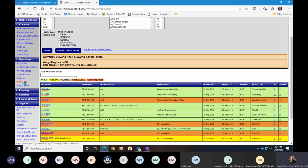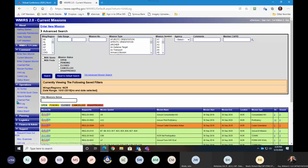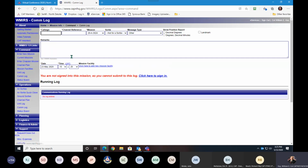Those of you on mission staff, there is a unit log and a comm log, and this is a place where you would enter information on a particular sortie or a particular mission, whether you are IC or PSC or LO or whatever. It's an easy place to make notes so that anybody can take a look at this later on and find out exactly what happened. Comm log works the same way, using the aircraft call sign and channel reference, repeater XYZ, whatever it might be.